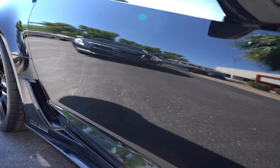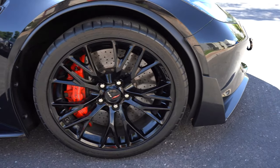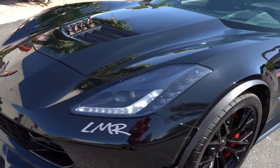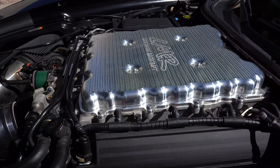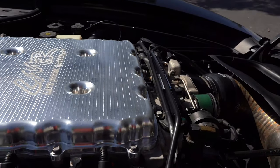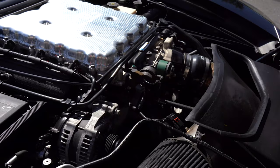The paint is in magnificent shape. And what's best about this one, again, is what's under that hood. Let's take a look. Yeah, Stage 2 cam. Got all the good stuff. Paint's perfect. Engine's fast. It'll stay cool. Got all the horsepower and torque that you need. You can always add more.